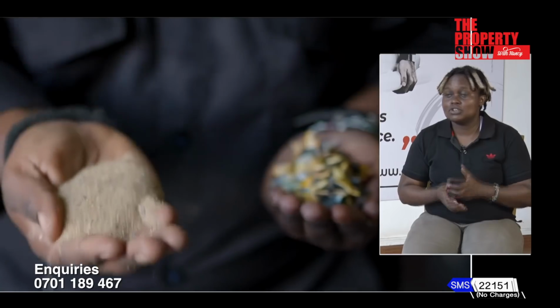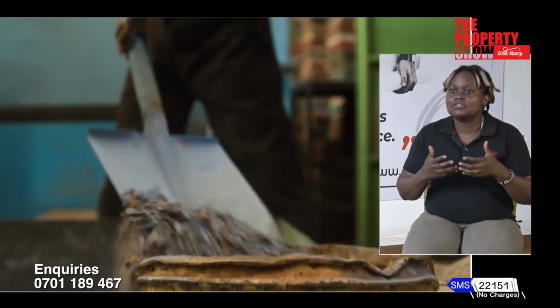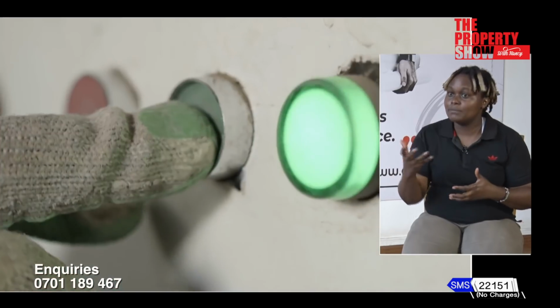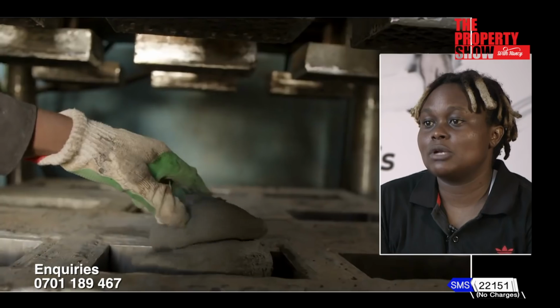That's the first one. And then the second one, it was only necessary to have, because plastic pollution, it's not just a Kenya problem, it's a worldwide problem. And so it only made sense to be able to use one problem, which is plastic pollution, to provide a solution for affordable housing space.